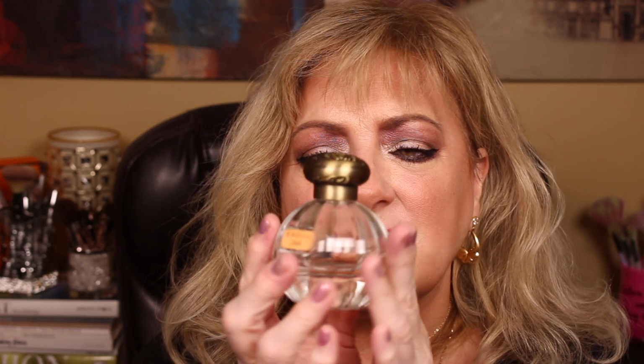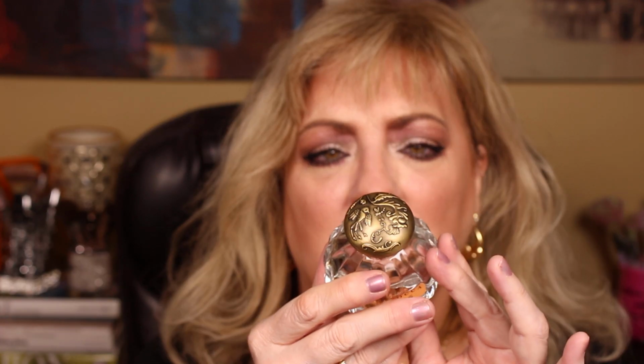But anyway, the one that smells similar as far as hominess, and this is one of my new all-time favorites, is Tocca's Stella. And I got this, y'all. Look at the pretty bottle for one thing. It's very beautiful. And on top it's like an antique gold, and it's a little bird, a dragonfly, and a flower. And it's just so, so elegant, pretty, kind of almost old-fashioned.